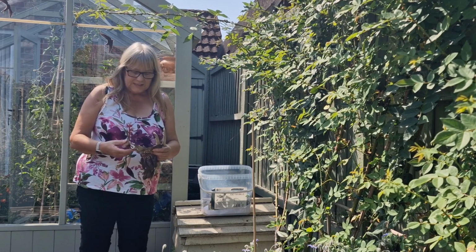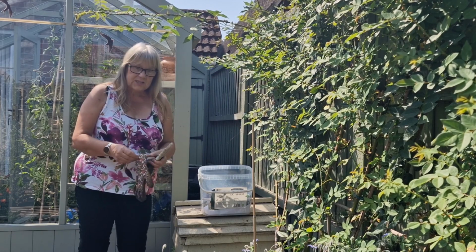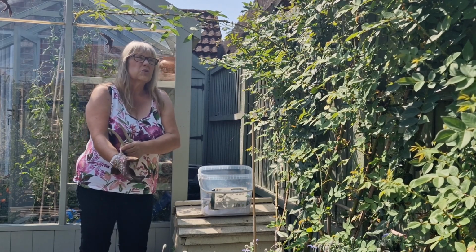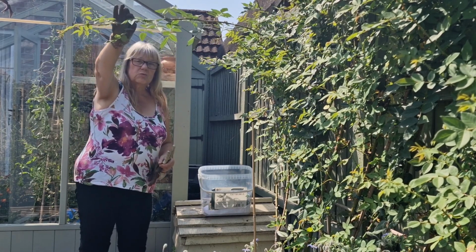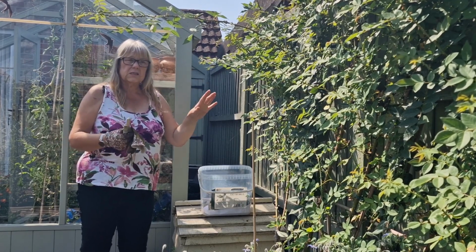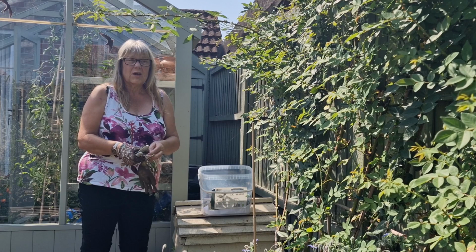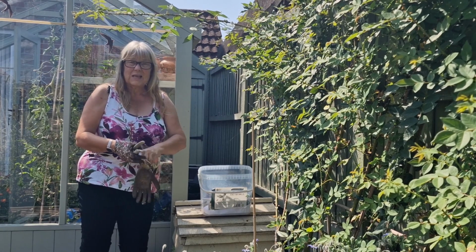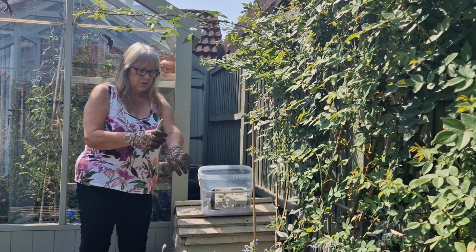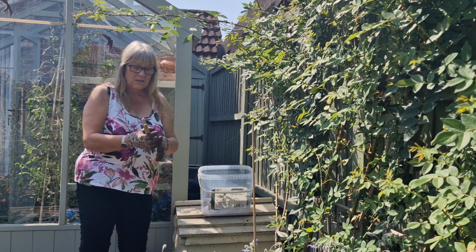It's a really hot day. This is a little bit shady over here. I'm going to cut back some of this rose because we've got some growth that I don't want. I want to keep it close to the fence but bushy at the same time, so I've got to be selective in what I'm going to cut back, but hopefully by the time I finish this job it'll look a lot neater.